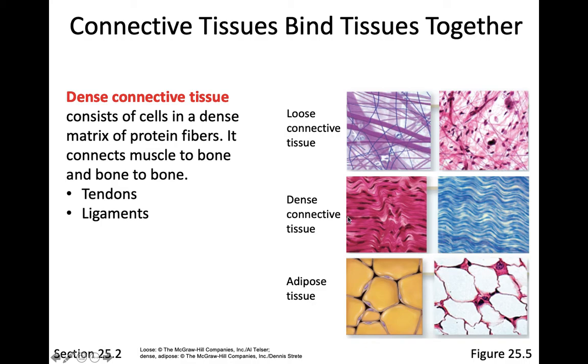Dense connective tissue, on the other hand, is what's going to be used to connect bones to muscles and bones to bones. So if you grab your leg right behind your ankle, you can feel your Achilles tendon. It's a very, very, very hard, thick, dense, elastic fiber all strung together inside it. You can see that here. It's very organized, looks kind of like a little thing of ramen noodles or maybe freshly brushed hair.